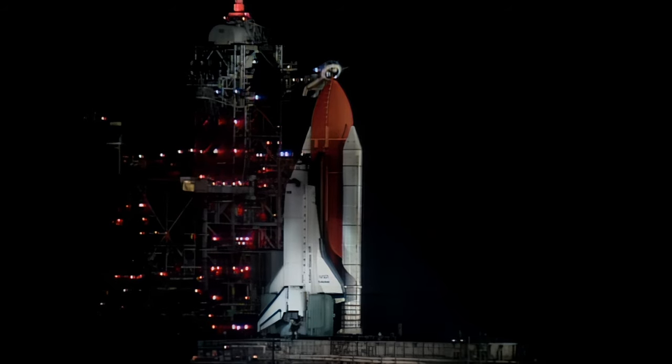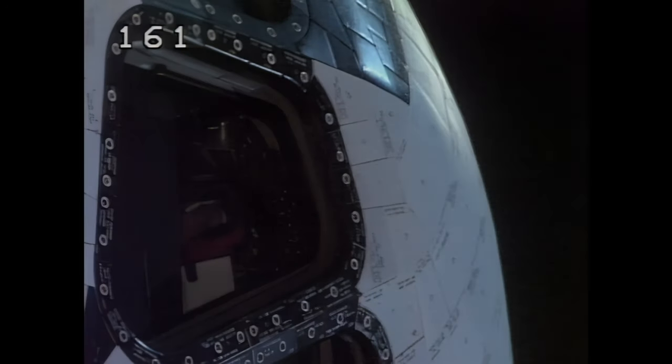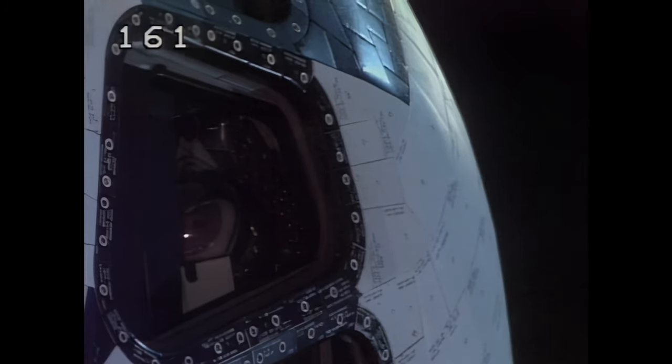Everything continues ready to fly today on NASA's 4.5 million pound space shuttle vehicle. Roger, send word. T-minus 2 minutes and counting. TLS is go for ET, LH2 pressurization.